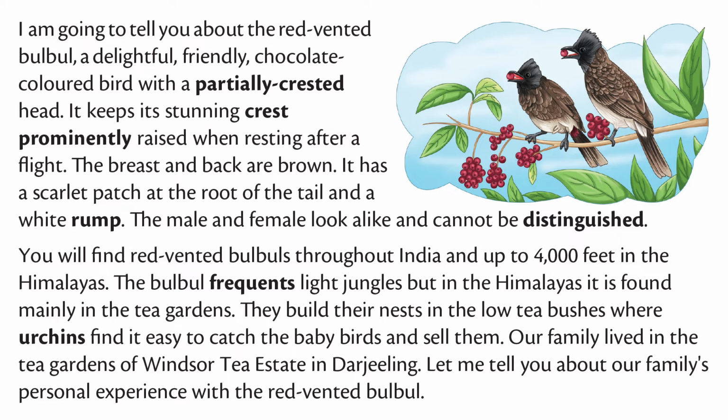You will find red-vented bulbuls throughout India and up to 4,000 feet in the Himalayas. The bulbul frequents light jungles, but in the Himalayas it is found mainly in the tea gardens. They build their nests in the low tea bushes where urchins find it easy to catch the baby birds and sell them. Our family lived in the tea gardens of Windsor Tea Estate in Darjeeling.